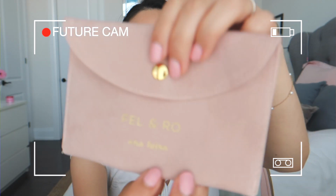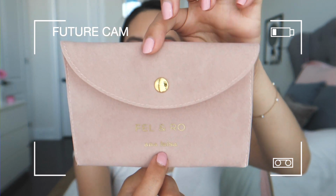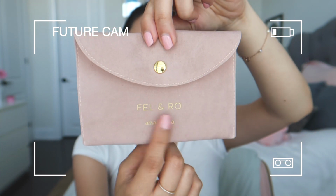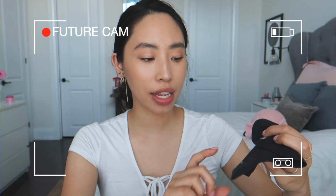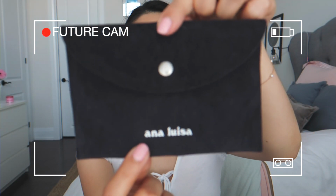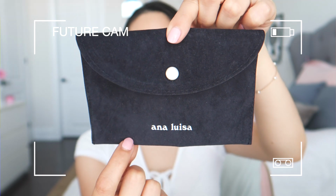So I totally forgot, but they come in these cute little pouches that you can use for traveling or just storing your jewelry. So this one is the Fell and Row. You can see if you buy both of them, you can get this bag. And then their normal bags, they just get this black one and it says Ana Luisa.